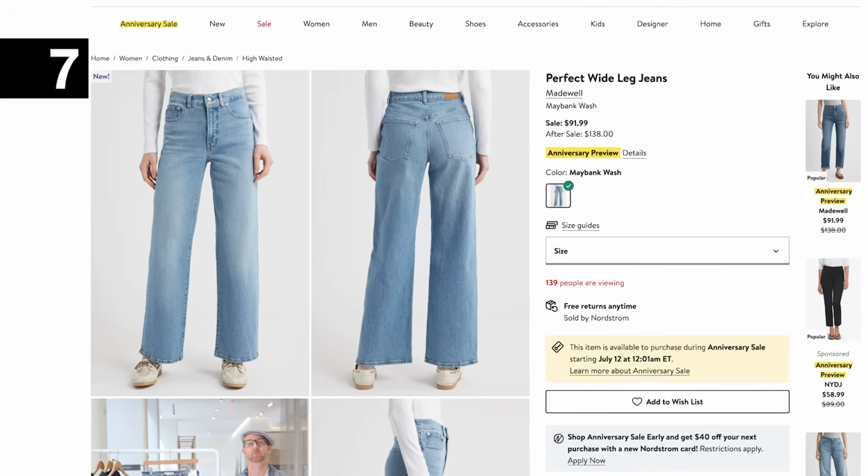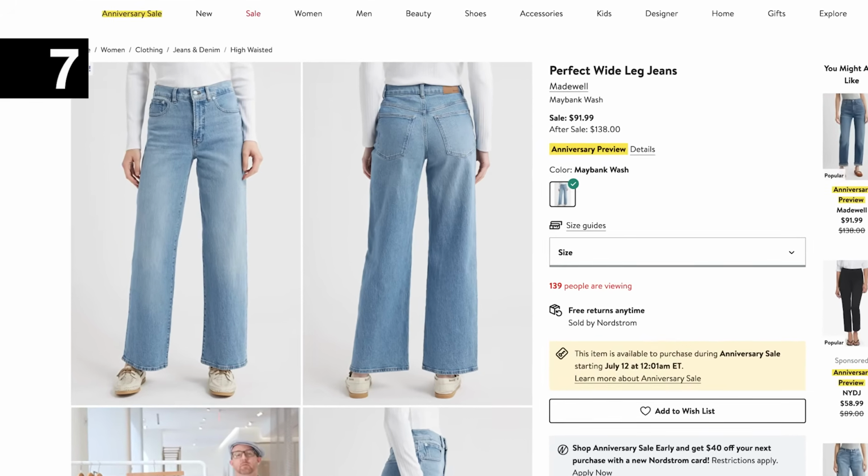These are their perfect wide leg jeans. Very simple. They're not overly wide leg. They're not cropped. They're high waisted, good, simple wash that you can wear year round, and they're down to $91.